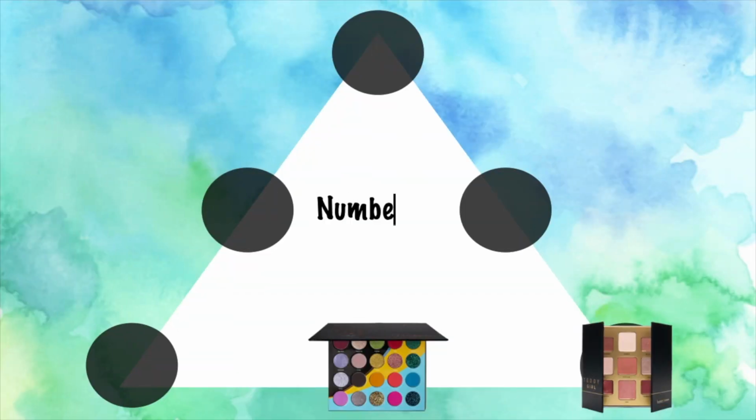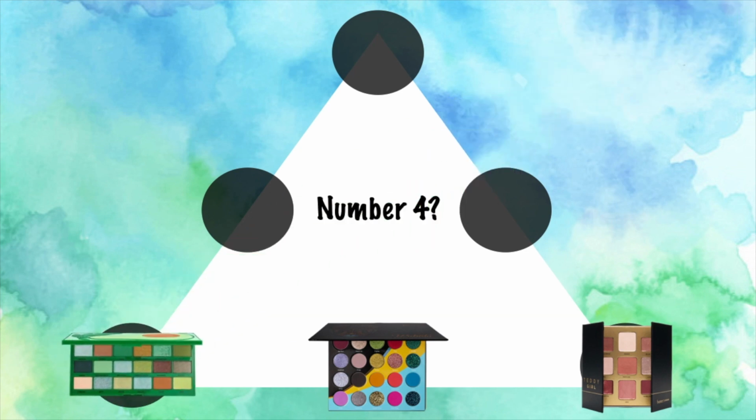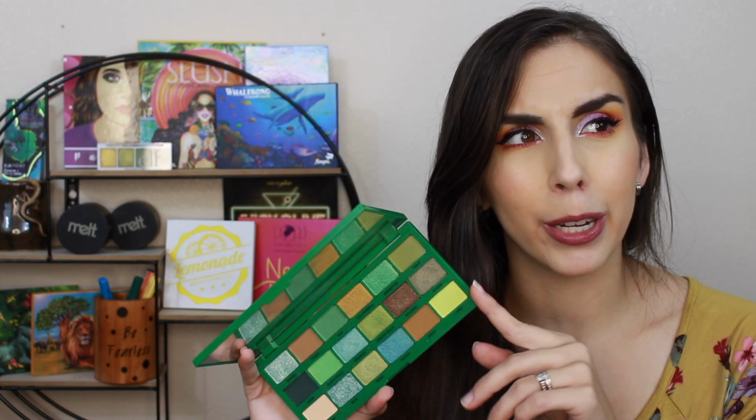Moving on to the number 4 spot, I picked the I Heart Beauty Tasty Avocado palette. This palette turned out to be a lot more fun and a lot better quality than I was anticipating. I have had a little experience when it comes to I Heart, or did I say I Heart Beauty? I mean I Heart Revolution. I'm so sorry. I Heart Revolution.